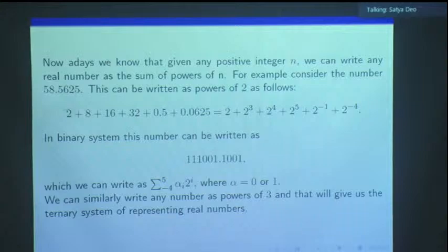And you'll be surprised to know that this binary system of real numbers was discovered by Indians. Of course, its importance was not known at that time. It became very important when computers came, because as you know, in computers we use only two symbols, 0 and 1, and we can write any number. So the binary system was discovered by Indian mathematicians. This is a great discovery by Indians.